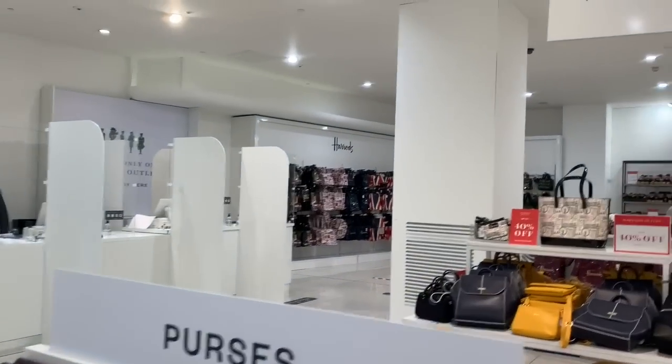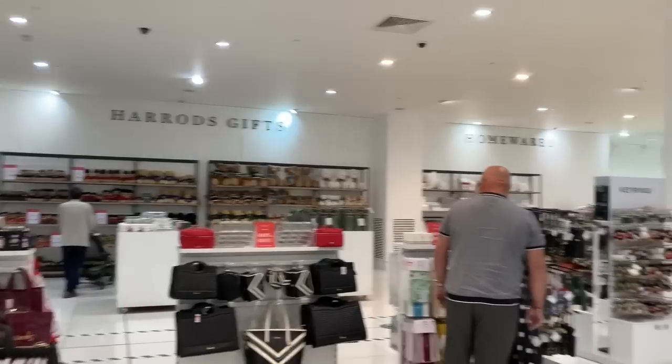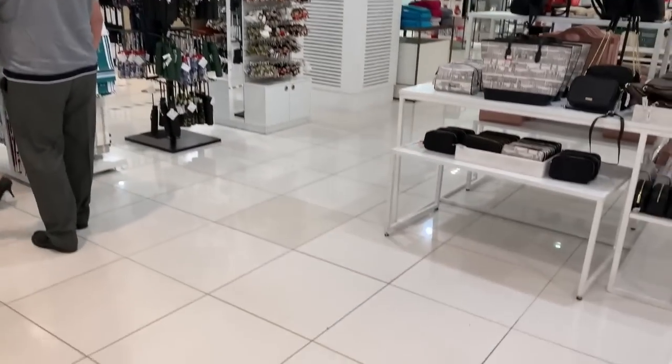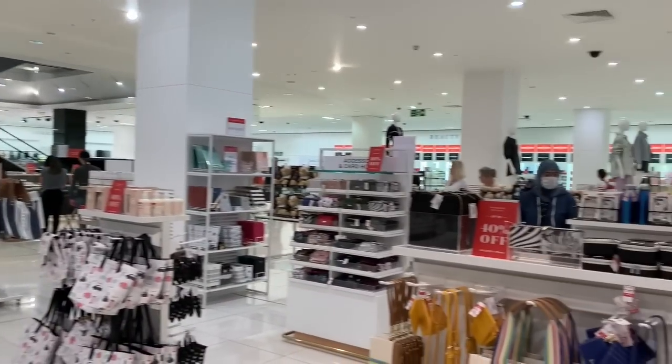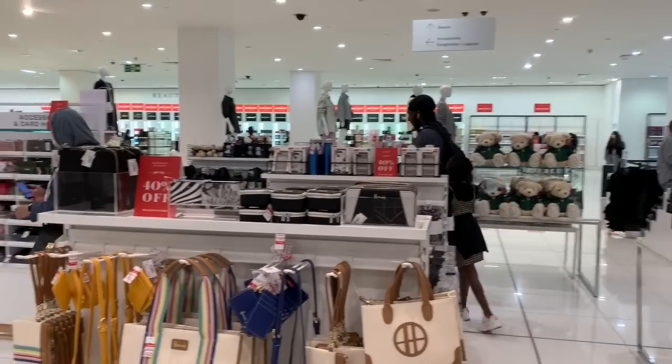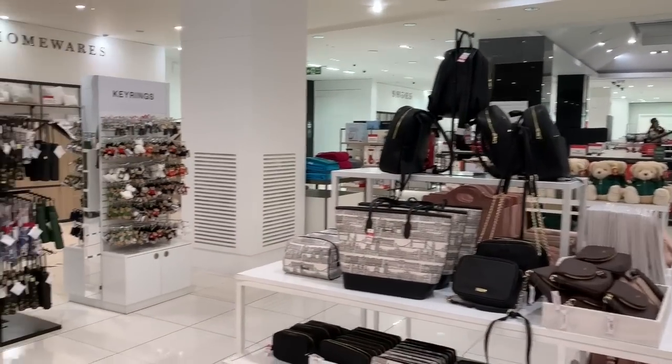So here is the Harrods outlet, guys. It's very clean. As you can see, everything's very white. It's very airy, very light. This is so odd. This used to be Debenhams. This used to be my old workplace.